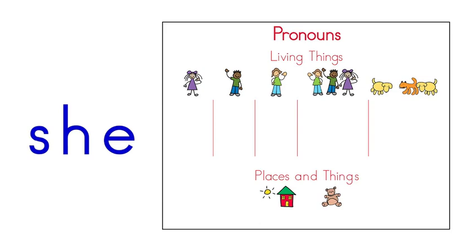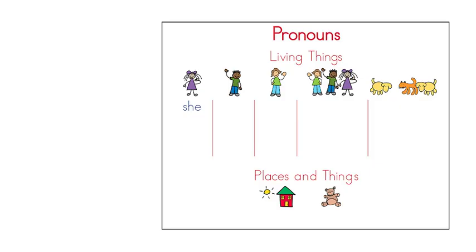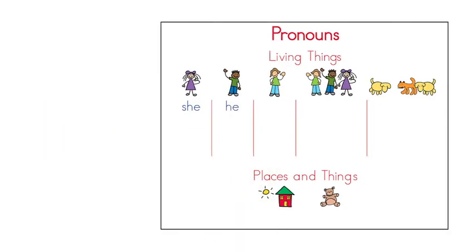She. Does she go under the boy or the girl? Under the girl. She is a pronoun that replaces any nouns that mean a girl or a female. He. Does he go under the boy or the girl? Under the boy. He is a pronoun that replaces any nouns that mean a boy or a male. This is fun. Let's go faster.